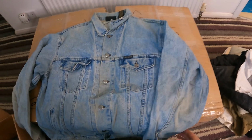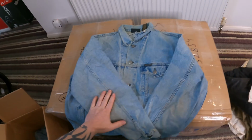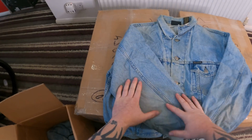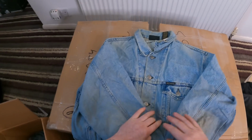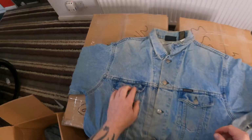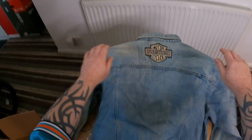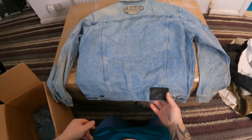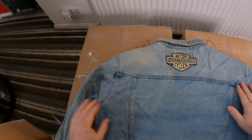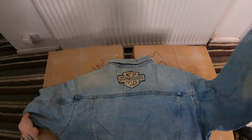Really nice denim jacket. Staining on denim jackets is even more forgivable because with the likes of vintage Levi's, it adds a bit of character to them. There is some light stain into the elbows and the collar. All the fastenings are in good order. All the buttons are present. This is a size large. Care label intact. Badge on the back, and also a Harley Davidson leather patch on the bottom. I'm not seeing any other horrible stains. Very light stain into the shoulder, so I'm going to say that one is a win as well.